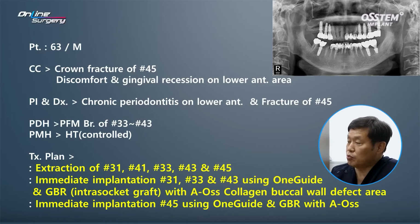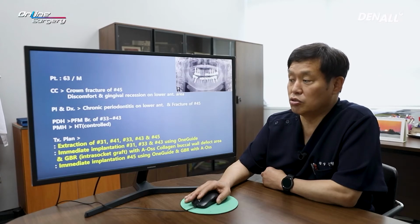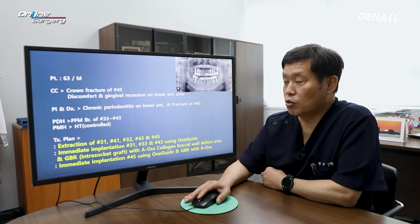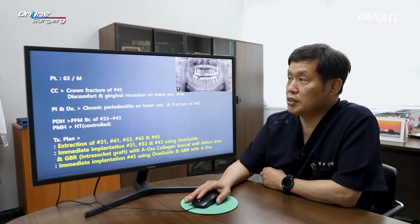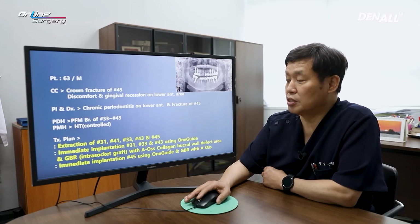Based on the CT scan, it seems we will likely need to place a narrow 3.0 implant in the central incisor area, with 4.0 or 3.5 implants planned for the canines. Since this is an immediate implant placement case following extraction, a gap within the socket is anticipated, so GPR was planned using A-Oss Collagen, especially because there is a buccal wall defect. The patient was hesitant to have tooth 45 treated simultaneously due to anxiety, so the plan was to address it separately with immediate implant placement.